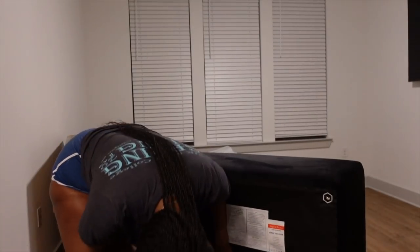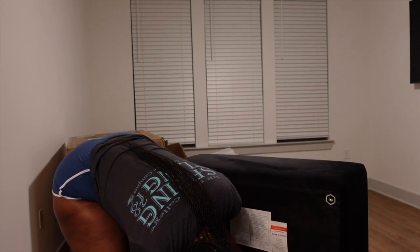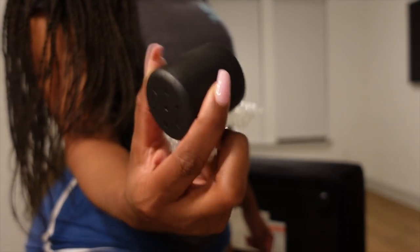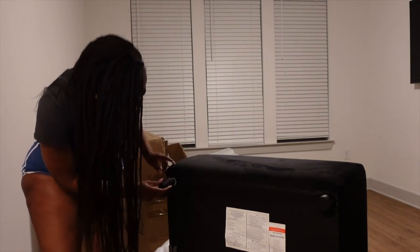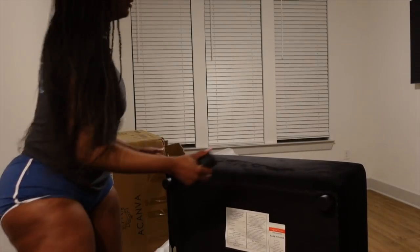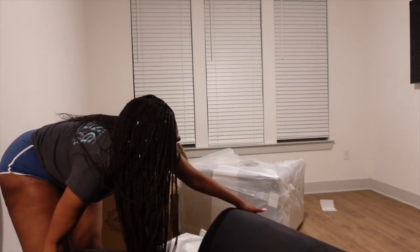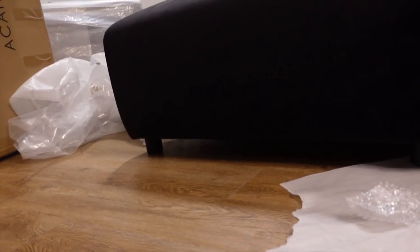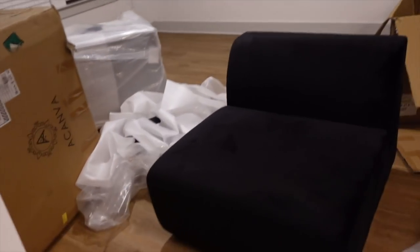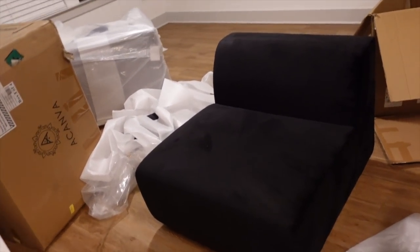So, one moment. This is how they look. What y'all think? What is this, an inch? I can't do this. I cannot get jiggy with this. Nope. It's going back.